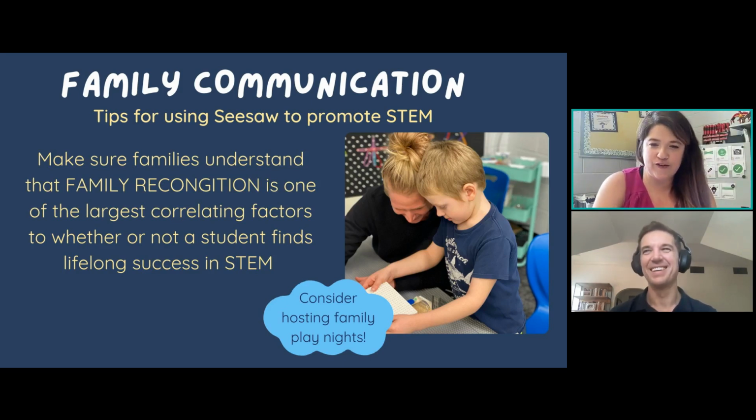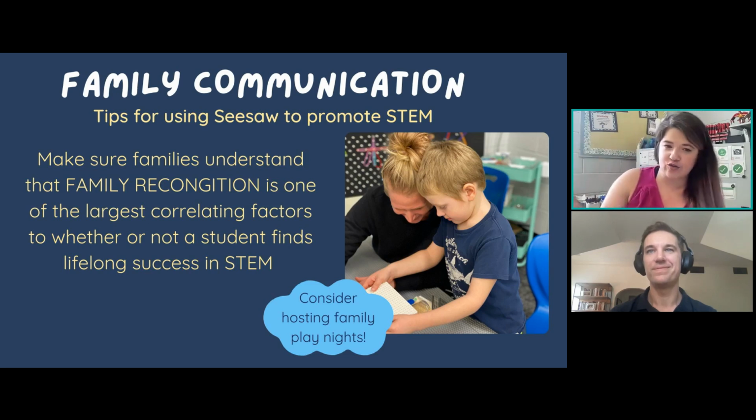And then you go into a family play night and you're watching them play with their kids, and the kid's like, I can't get this Lego apart. I can't unscrew this. I can't do this. And you're watching the kid hand everything to their parent for their parent to do it for them.